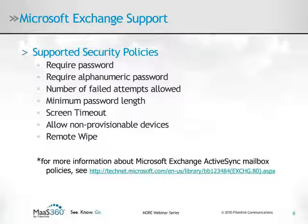Require a password. If you set this ActiveSync mailbox policy, users must secure their phones using a numeric PIN or alphanumeric password. The other ActiveSync mailbox policies have no effect if this policy is not set. If you require an alphanumeric password, users must secure their phones using a password that includes both letters and numbers.